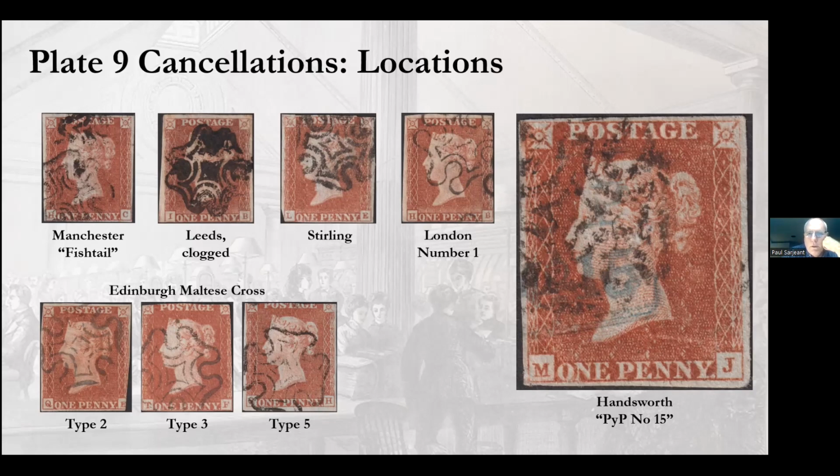Stirling in Scotland, there's a London number 1 cross there. And then Edinburgh had, the Scottish Maltese crosses are a little different than most of the English crosses. And in Edinburgh, there was an evolution of the Maltese cross that was used for their cancellation. And there are 3 types. And again, these are all on stamps printed from plate 9. And then on the right is an example of a penny post cancellation in blue underneath the Maltese cross.